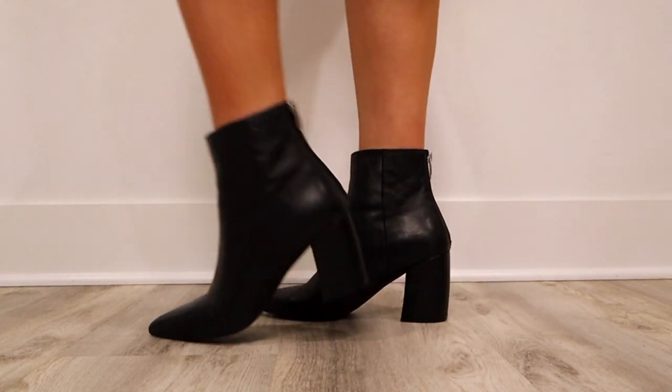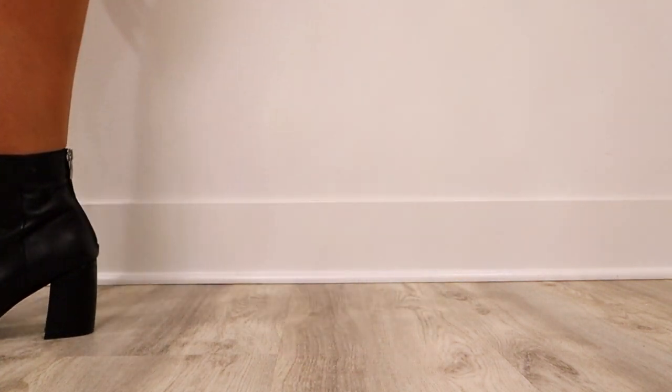You can throw this on with some black skinny jeans. You could throw this on with a dress. Out of all the shoes I'm showing you guys today, these are definitely the ones I'm gonna get the most wear out of.